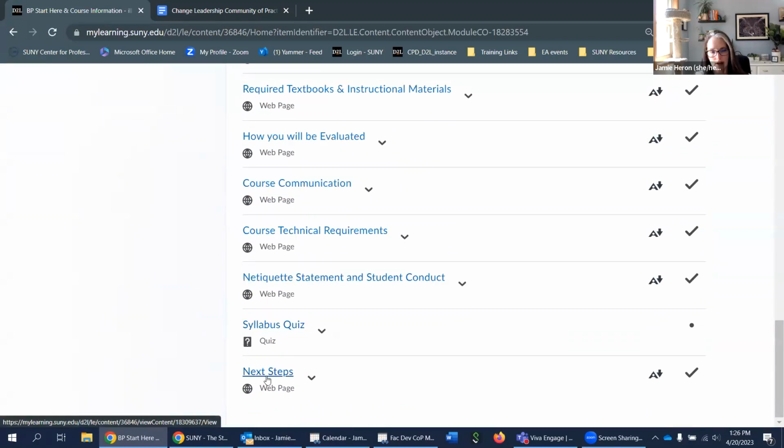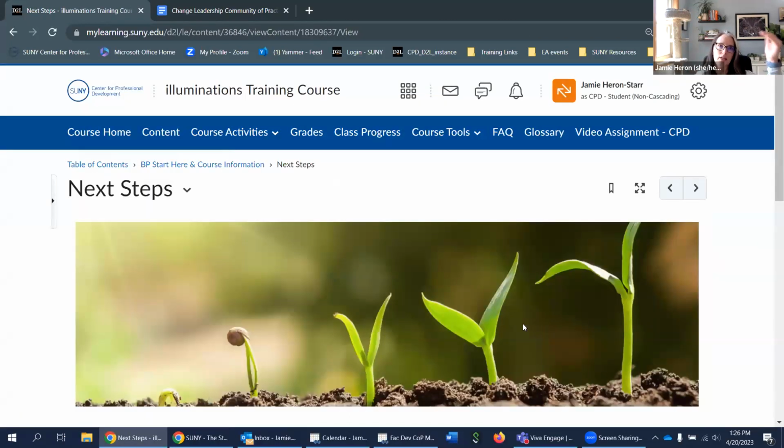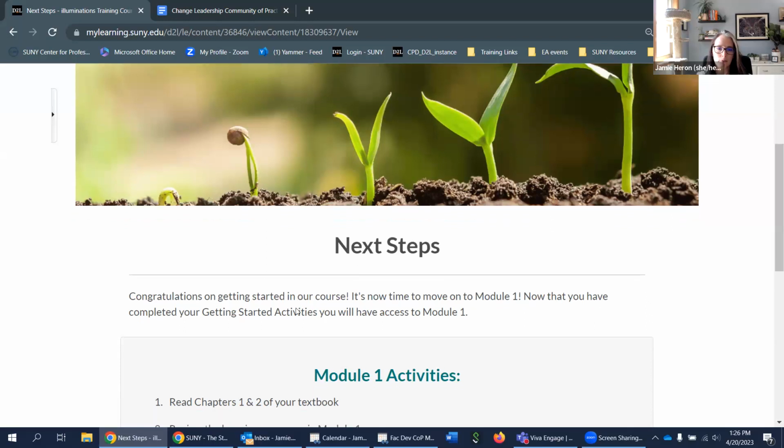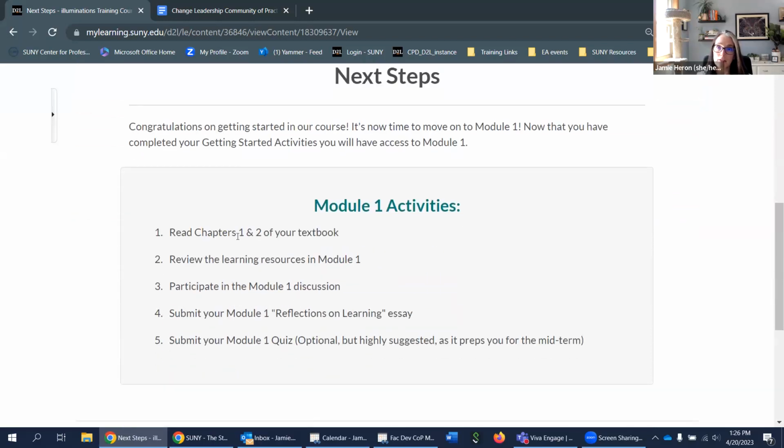And oh, sorry, one last page here. This is the next step. So at the beginning of every single one of my modules, I'll have, hey, what's expected, with a checklist, right? And then at the end, these are your next steps. So you've already completed the introductory materials. Now it's time to move on to module 1. And then here's a list of all the things that they're going to do in module 1.